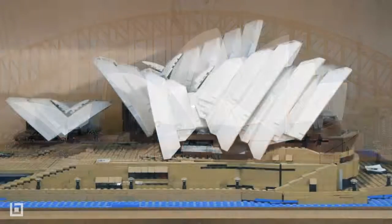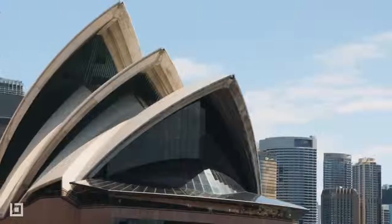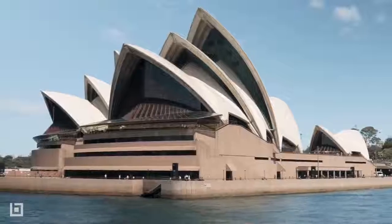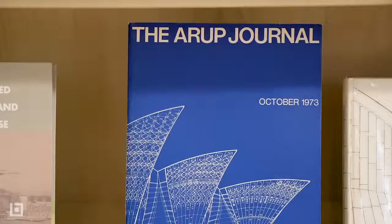Arup's first big major project in Sydney is the Sydney Opera House, which brought us to Australia in the first place. It was one of the first structures that was actually modelled using computers. A lot of other companies wouldn't have tried to take on projects like that because they're too risky or they're seen as something that isn't profitable enough, but that's what we pride ourselves on, being able to do what others can't.